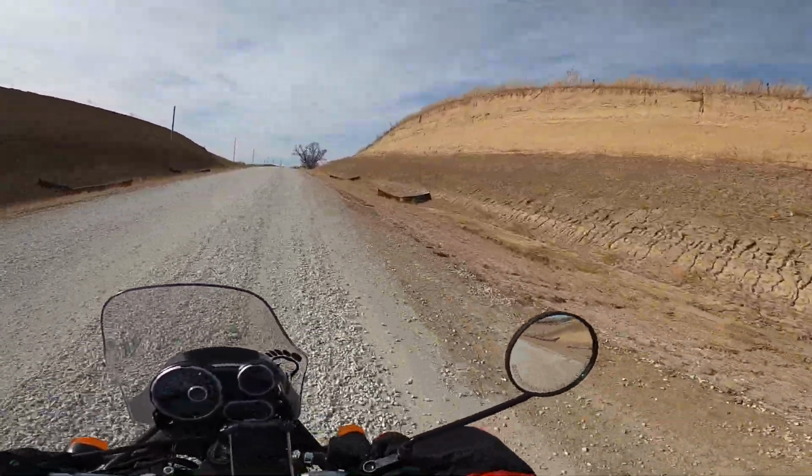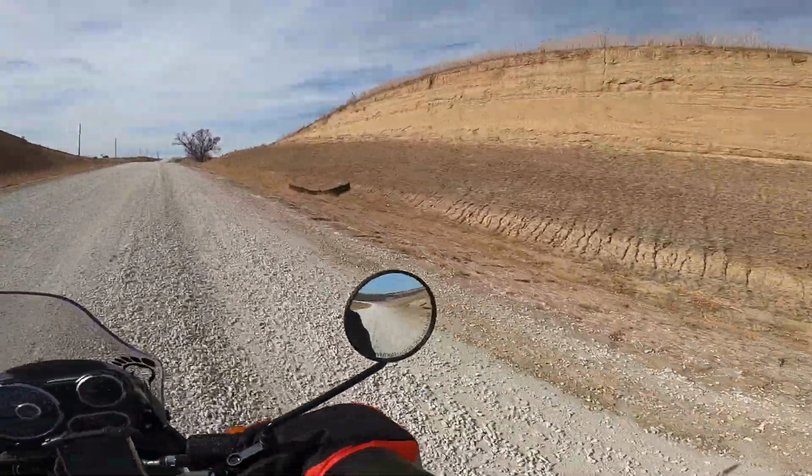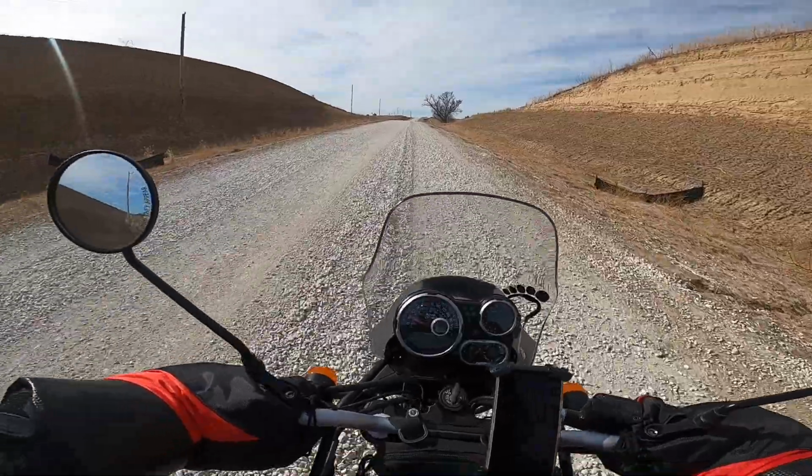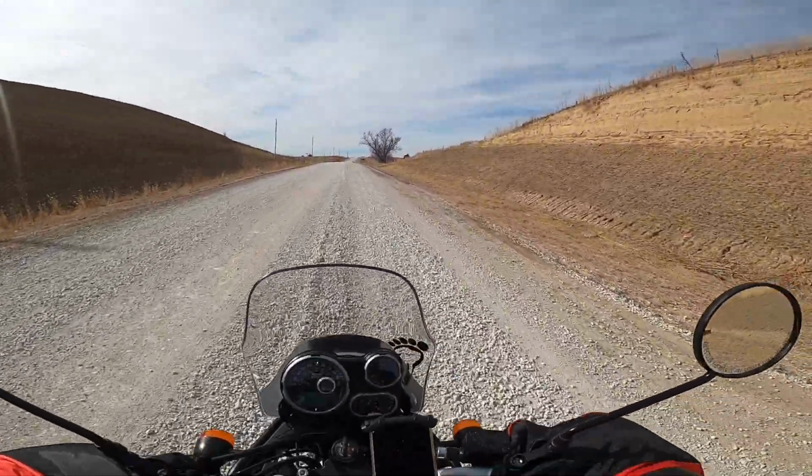That is that Loess soil, and like I said, it'll stack. I think it's supposed to stack almost vertically like that. Hey, sorry, I got caught in a pile of gravel there. But isn't that something?